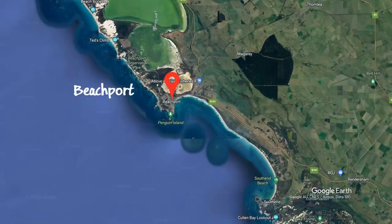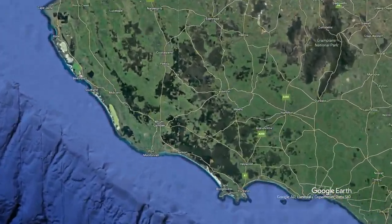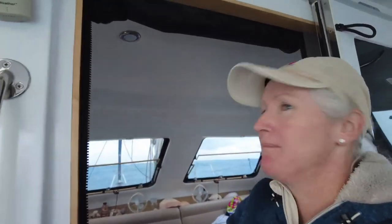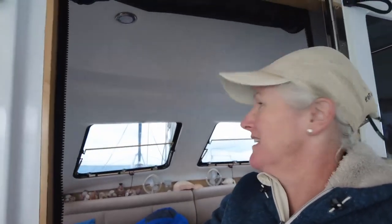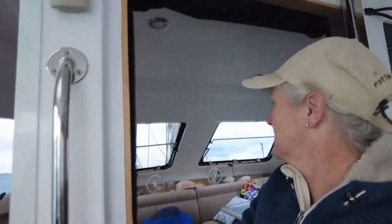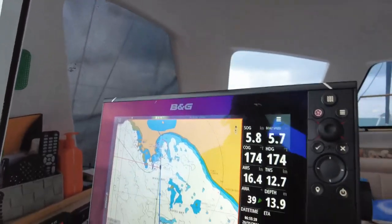Leaving Beachport for Port Mac, so it's just a bit sloppy out here at the moment. Well, it's not sloppy, it's just some big waves. It's not much wind at least, but the swell still seems to be. How big do you reckon the swell is? 3 to 4 metres forecast. And I would say that easily. Easily 3. Easily 3 metres. Yeah, around West Rock, or do we go?